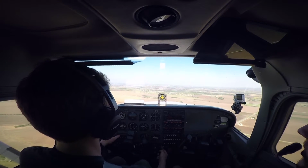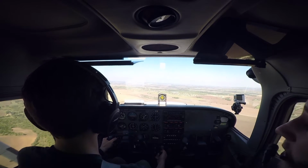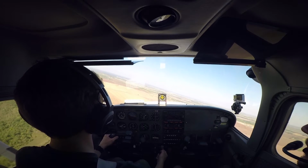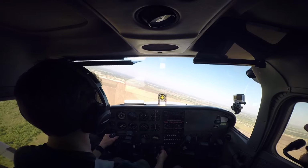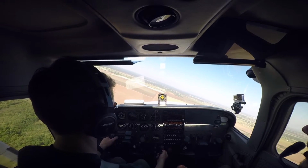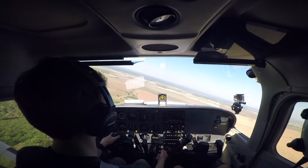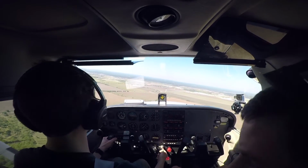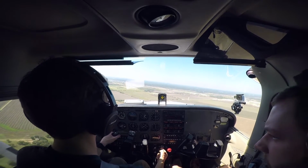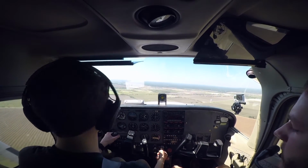So downwind is 100, and then base is going down to 80. Yeah, we pull power to 15. We're supposed to do that abeam our landing point, so we better cut a lot of power. I know we could have done flaps at 10 on the downwind as well. We could have. So, fuel selectors on both, mixtures in, lights are on. Seat backs are secured and erect. So pull that power back to 15. Under 110.